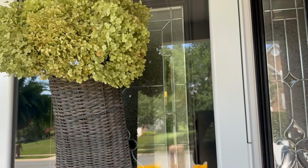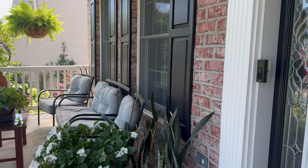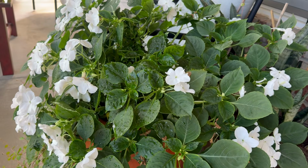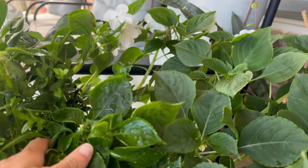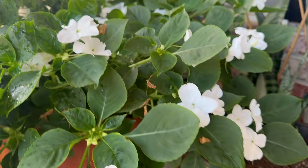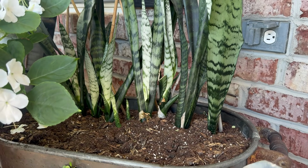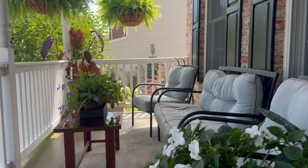I think my hydrangeas are looking a little more fresh and nice, and everything on the porch here is looking really good. My impatiens are doing so well in this tall container right here with the wire vine. They are swallowing up the boxwood that is in there somewhere. That boxwood will get bigger eventually. And then just a little wire vine down there, some snake plant in there. I did have some Begonia in there that died off on me, so I probably could replace that with something.